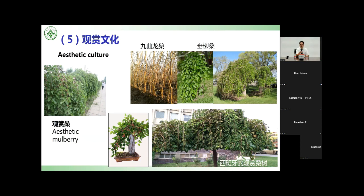Mulberry trees are also for aesthetic culture. You can see the different types of mulberry trees. This picture is in Spain. I took these photos to appreciate this. This is in Australia. In a Japanese garden, in Guangzhou province, in Guangzhou city, in people's houses, they also plant it. It can be for aesthetic culture.